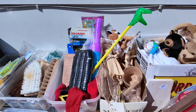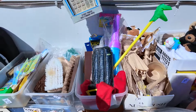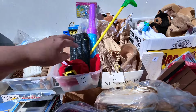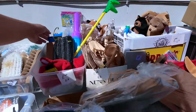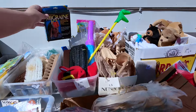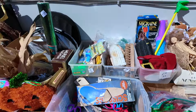And then I noticed this Sharp calculator. It was an old school Sharp calculator that prints a receipt. You can do your math and hit print, and it'll print a little digital receipt of whatever calculations you did. It was in a dollar bin, and I went ahead and pulled it out because I was going to look up price comps on it.